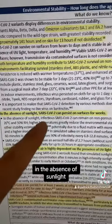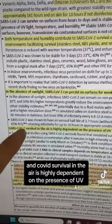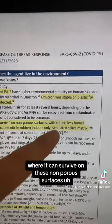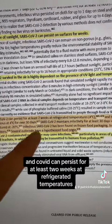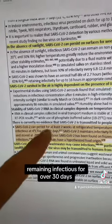In the absence of sunlight, COVID can persist on surfaces for weeks, and COVID survival in the air is highly dependent on the presence of UV light and temperature, where it can survive on these non-porous surfaces better at cooler temperatures that are less humid. And COVID can persist for at least 2 weeks at refrigerated temperatures, remaining infectious for over 30 days.